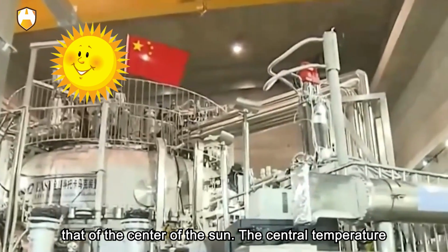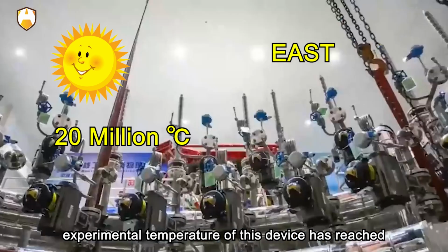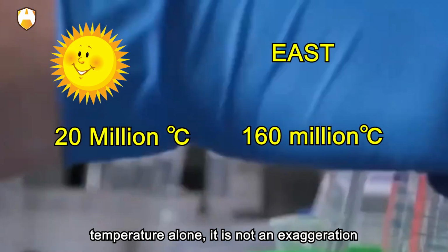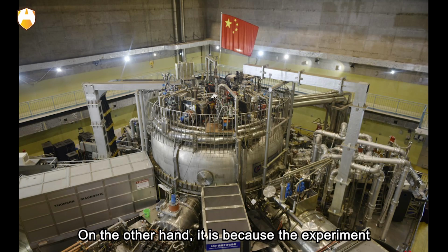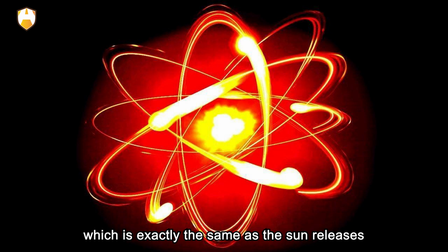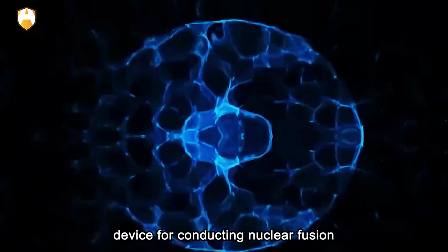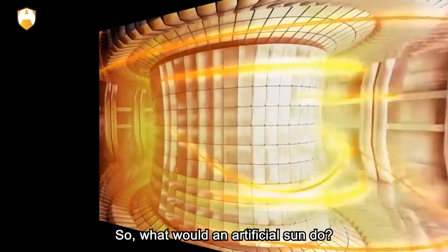The central temperature of the sun is 20 million degrees centigrade, but the experimental temperature of this device has reached 160 million degrees centigrade. In terms of temperature alone, it is not an exaggeration to call it an artificial sun. On the other hand, the experiment uses the experimental method of nuclear fusion, which is exactly the same as the sun releases energy by nuclear fusion every day. So the artificial sun can be simply understood as a device for conducting nuclear fusion experiments on the ground. So, what would an artificial sun do?